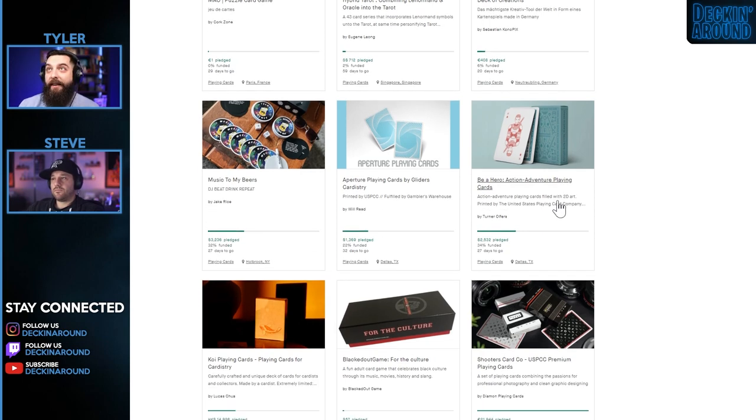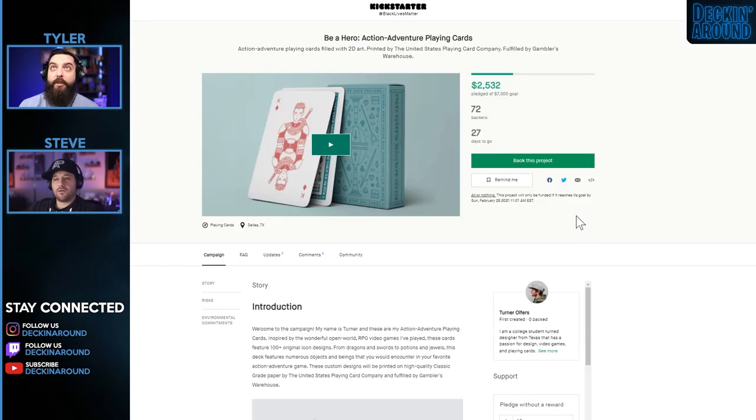Next up, we have the Be a Hero Action Adventure playing cards. Be a Hero, Tyler. 2D art. Action Adventure playing cards filled with 2D art printed by the Nice Place Playing Card Company, fulfilled by Gambler's Warehouse. Nicely done. About to see more and more of those two listed up in the subtitle, which I think is great.